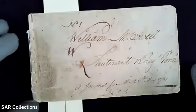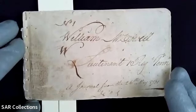So moving on here. The SAR is very lucky to be the home of all 4 volumes of William McDowell's original diaries from the American Revolution. He served with the 1st Pennsylvania Regiment, which set out from York, Pennsylvania in late May of 1781. They didn't know it yet, but they were heading south as part of the Yorktown campaign. They marched a long distance through the backwoods of Virginia to meet up with the Marquis de Lafayette, and this regiment was actually under the command of Anthony Wayne. So let me open this up here. We're going to take a look at June 15th, 1781.